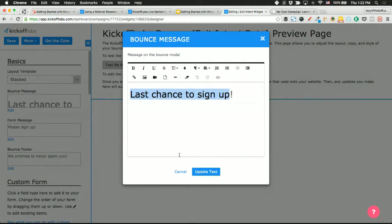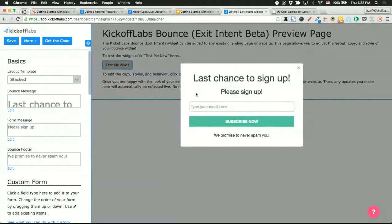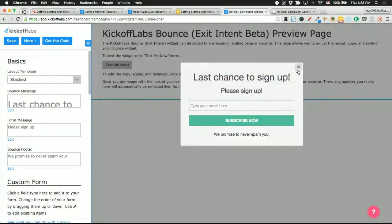Because if you're just telling people, hey, it's your last chance to sign up, they might not have read the actual copy on the page. This is your second chance to show people what's on your page. So we highly recommend customizing this text. Don't leave it as the default, like last chance to sign up. Don't make it super vague. Be specific, especially on your bounce exit intent, because people may or may not have read the actual copy on the page. So this is your second opportunity to present that copy in order to convert them.